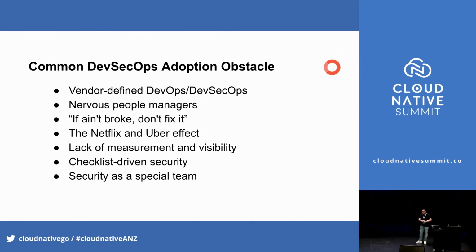Lack of measurement and visibility. Very, very important. How can you tell that your DevSecOps or DevOps adoption is successful? You can say, we did DevSecOps and DevOps, we can now release on a weekly basis. Really? How about the MTTR? How about the recovery? How about the patching and everything? You need to measure so that you can understand where to fix, and what process you need to adjust.